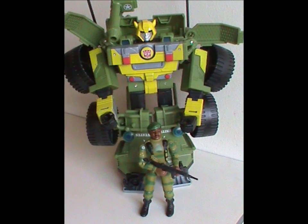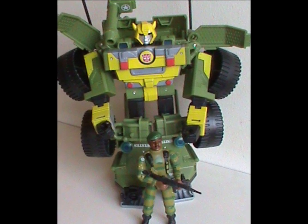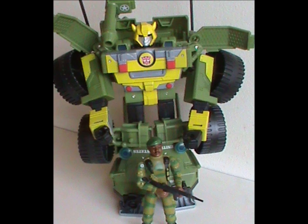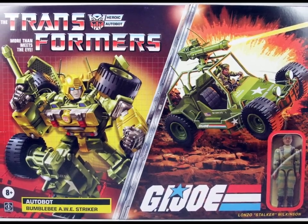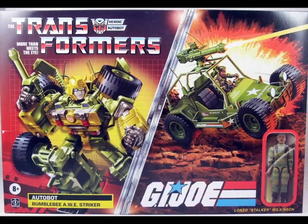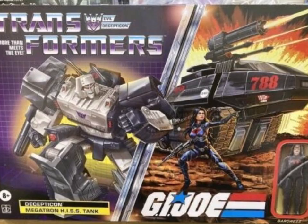Having said all that, I'm still happy with what we got. I like this set. I just think it would have been better with completely different characters. And a different vehicle mode, if any of that makes sense to you. One last thing, something I didn't mention when I talked about the other sets. I really love the box art for these mashup sets. It really is Hasbro's best work in years for that aspect.